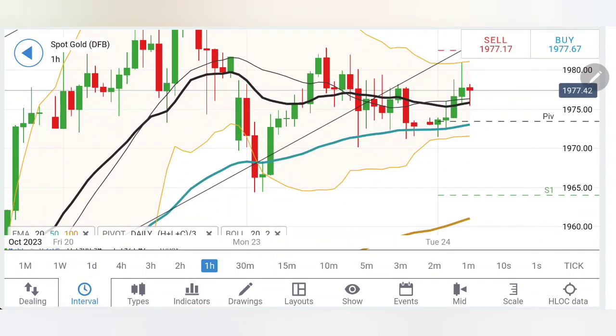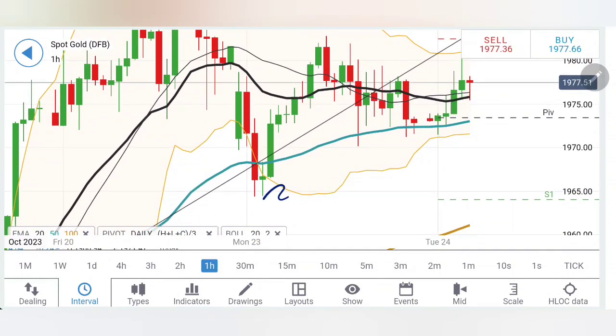With that, let's start. First of all, if you look at the formation for gold, you will find 1964-65, and since then it is just yielding higher lows, forming the base at 1970-72 levels. Yes, 1970-72 provided a very good support, and we can see it is yielding higher lows here.